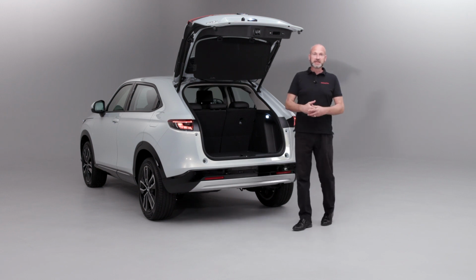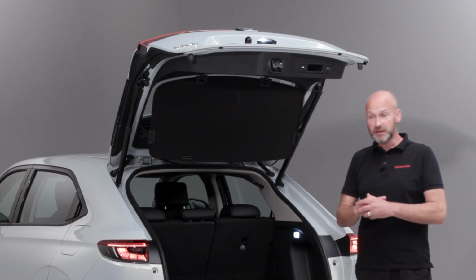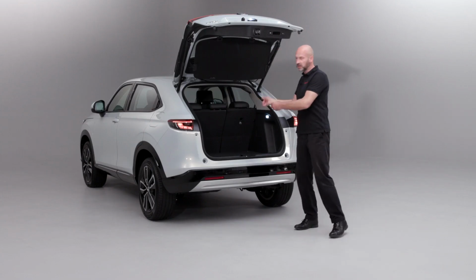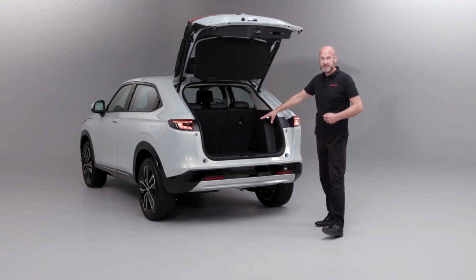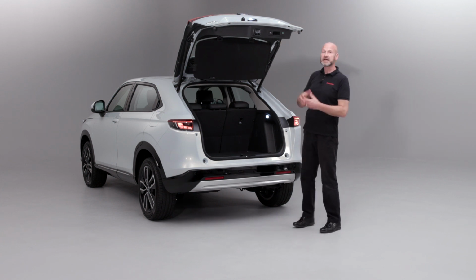Now when it comes to closing the tailgate, I can press this button here and it will instantly start to lower. Really useful because you can press the button and then you'll be away once you've loaded things in. But my favourite way of closing it is the walk away feature. I press the button there, it goes green.